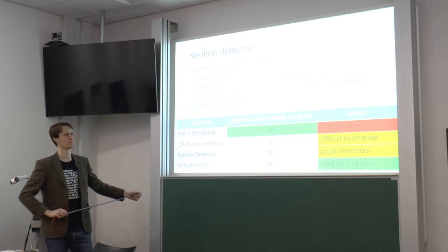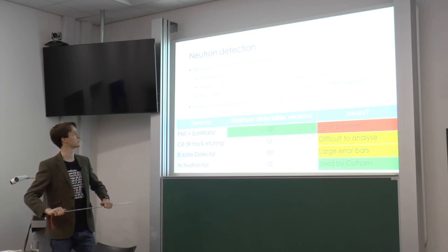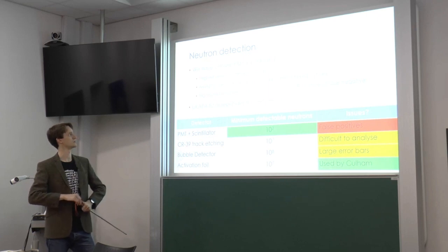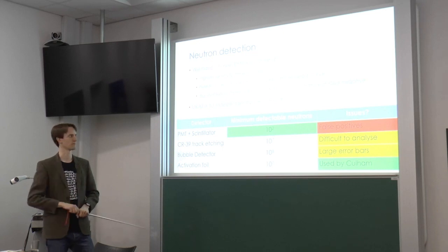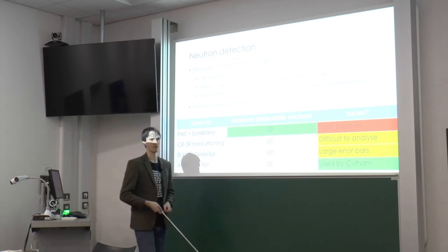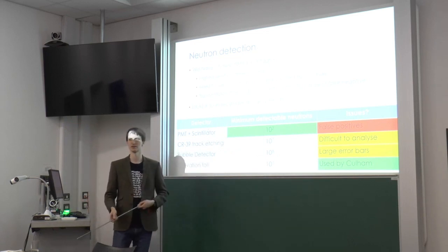Basically, we've chosen PMTs with a scintillating plastic. The reason we've done that is the sensitivity is highest. It also offers the possibility to do more fancy stuff, so time-resolved measurements, time of flight measurements, all that sort of thing. The big issue with them is you get false positives. If X-rays hit your scintillator, it can scintillate. If charged particles hit it, it can scintillate as well.